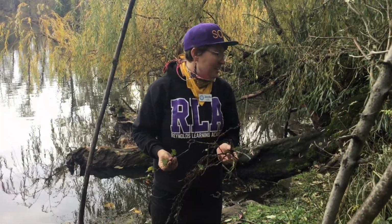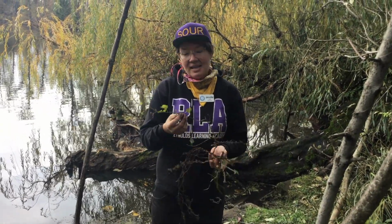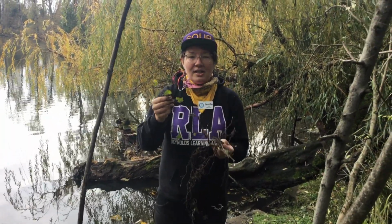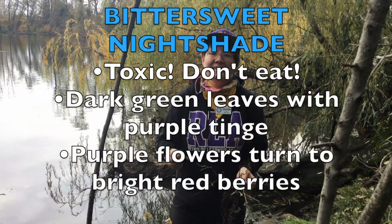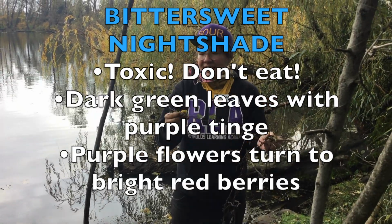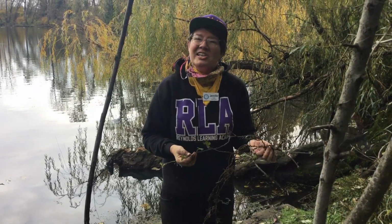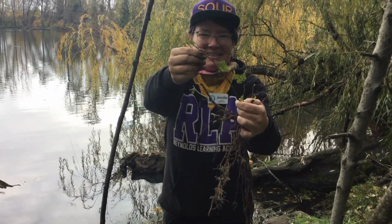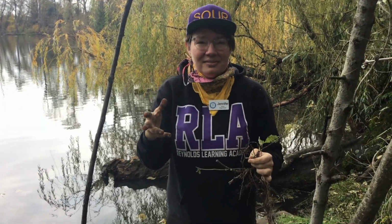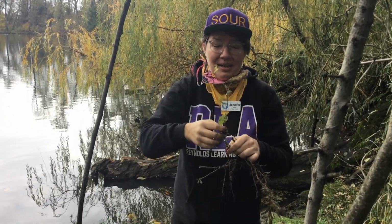Okay, I'm over here by the West Pond, right next to the water. And I came here because there's a plant that loves to grow around here called nightshade. And nightshade is another one of those plants that you definitely don't want to eat. I can identify this plant because it's got these long vines. They're kind of long heart-shaped leaves. The stem has a grayish greenish color to it. And then in the fall and the summer, they have these big juicy red berries that come out.